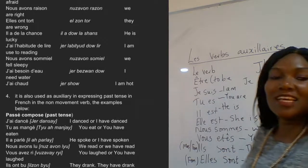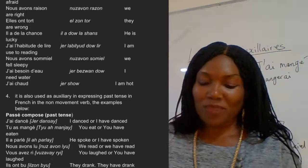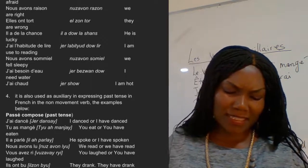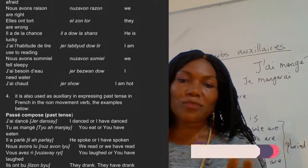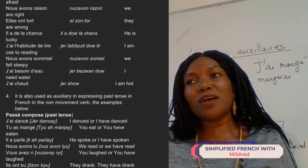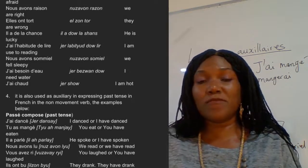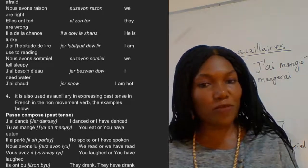So you can see that the verb avoir is very, very important in French. I hope I've been able to explain how important this verb is. I've told you what the verb can be used for. So please, I encourage you to go over what I've just taught you. One of the things in French that is a little bit difficult is verbs, and that is why I'm here to make it very simple for you.